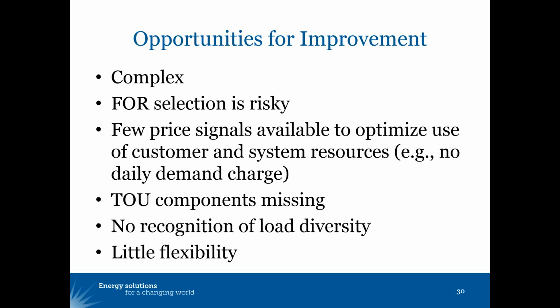As in the previous example that Rich went through with Colorado, there aren't time of use rates, and there are few price signals, such as daily demand charges, that allow the customer to have the right price signals to optimize their system and to minimize the cost of electricity for themselves and for the system at large. As I mentioned, there aren't time of use aspects to these rates. There's not any recognition of load diversity, and there's not much flexibility in these tariffs. Next slide.